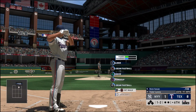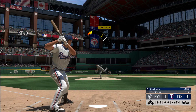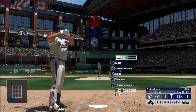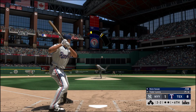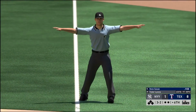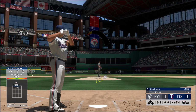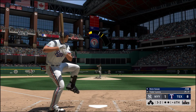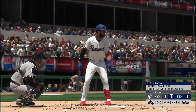Fouled off. Lyons, a 6'4" lefty. He throws a slider, a 4-seam fastball, a sinker, a changeup, and a 2-seam fastball. Look out. That one almost got away from him. 2-2 now. Started to go. Did he hold up in time? Yes, says the first base umpire. It's ball 3 now. Now the payoff pitch home is swung on and missed. Strike 3.